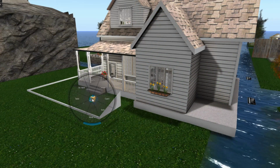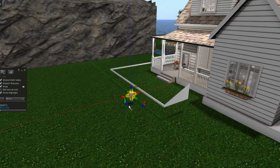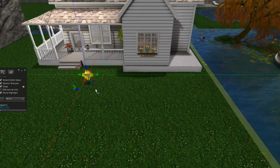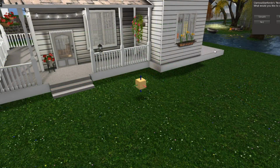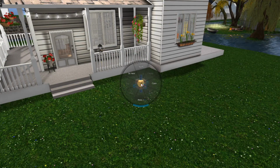Once everything has appeared, we can right click and select edit on the res box. Moving this box will actually bring the whole house with it, so we can place it where we want on our land. Then exit from edit mode, click on the res box again, and click finish. We can now take the res box back to our inventory.